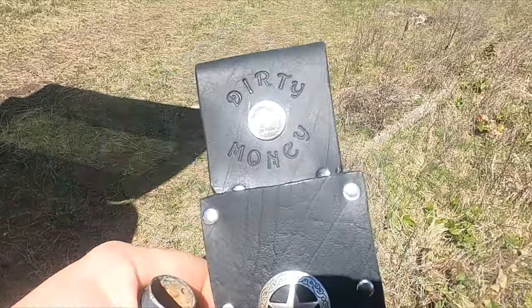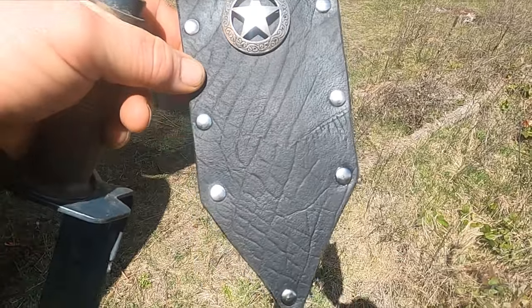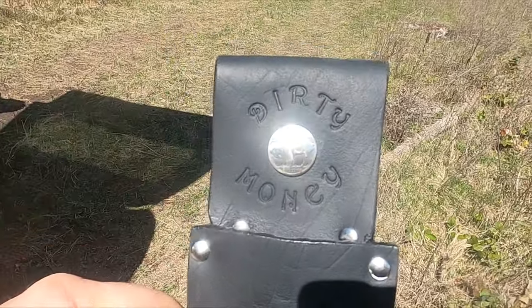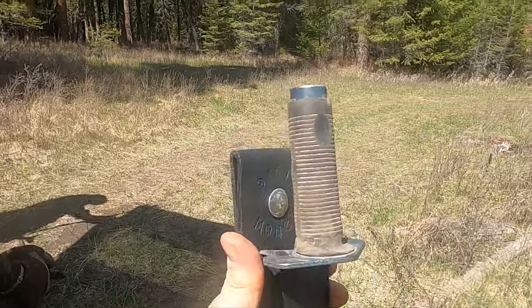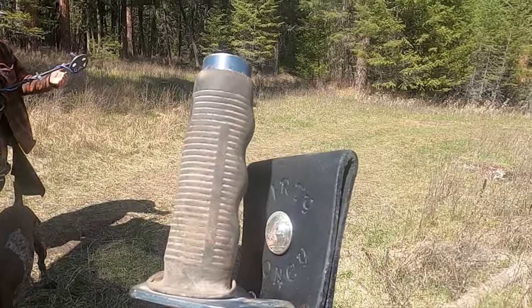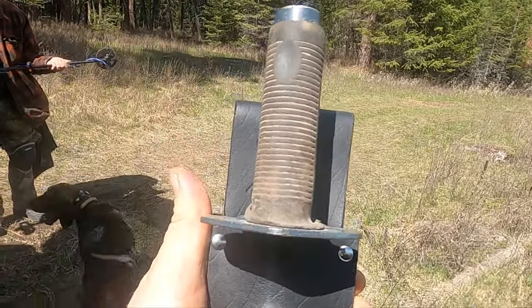Look at this awesome thing. So Dinwiddie made me a custom side shovel holder. This thing's amazing. Boom, it's all fancy. This is dirty money. Now let's see if it'll dig some treasure.